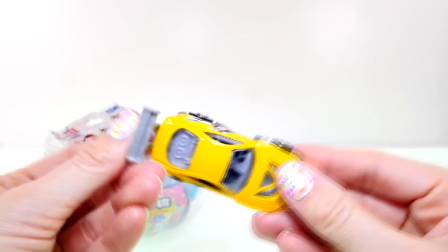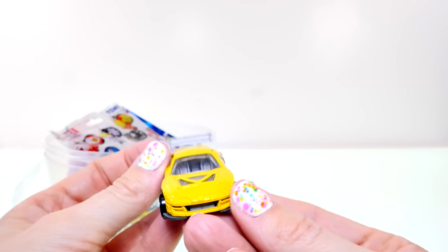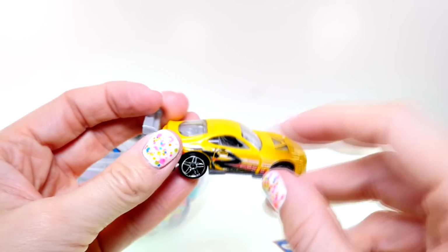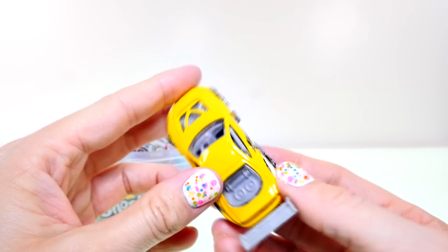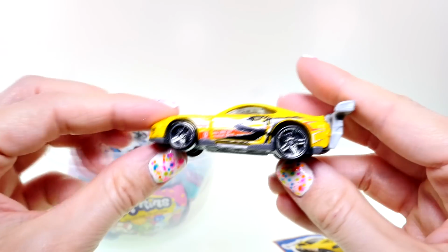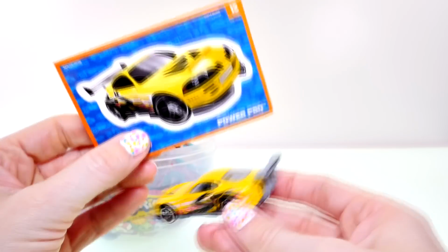Here's a closer look. The windows are open. And you can see the sound system in the back. This car is called the Power Pro.